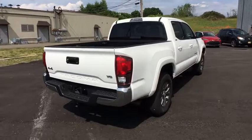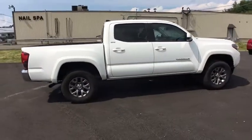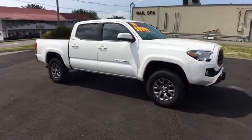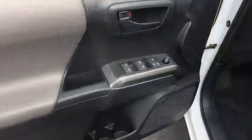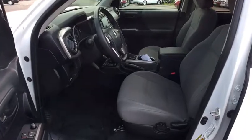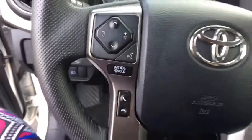Here are some of this vehicle's great options: traction control, dual airbags, power steering, cruise control, power windows, compass, electronic stability control, CD player, trip computer, fog lights, brake assist, tachometer, remote keyless entry, overhead console, panic alarm, daytime running lamps, chrome rear bumper, front bucket seats, front reading lamps.